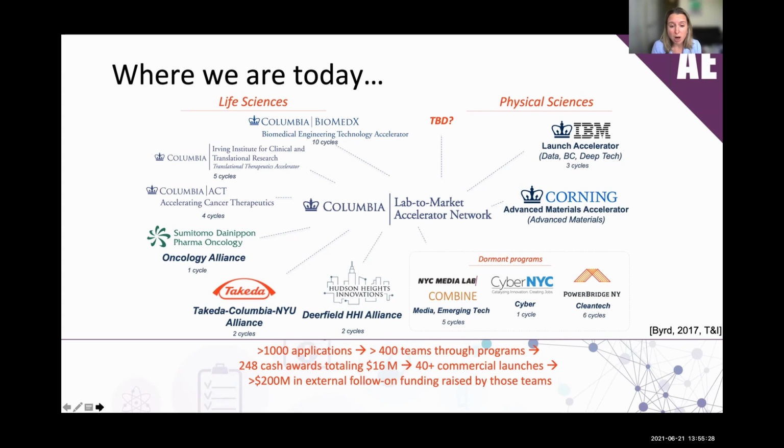Building off of the model of Coulter and the BiomedX program, Columbia has built out several different accelerators across life sciences and physical sciences with the goal of ultimately commercializing academic research. I'll point out in particular the Irving Institute, which is Columbia's CTSA, and this program is run by Mario Romani, who's on the call as well. This is an example of leveraging the CTSA to plug in a translational therapeutics accelerator, and we work closely with that group as well.